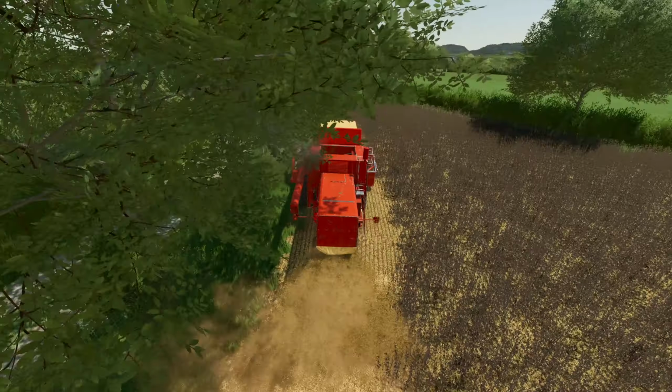Alright, so that is job done, and that went pretty well. Unfortunately, we didn't get quite as much off of that field as I was hoping for. We basically got our one trailer about 3/4 full. I just want to drive a little bit carefully because I did fill the back trailer, so I don't want it pushing the front trailer around. The front trailer's empty, so we'll just take it easy up here.